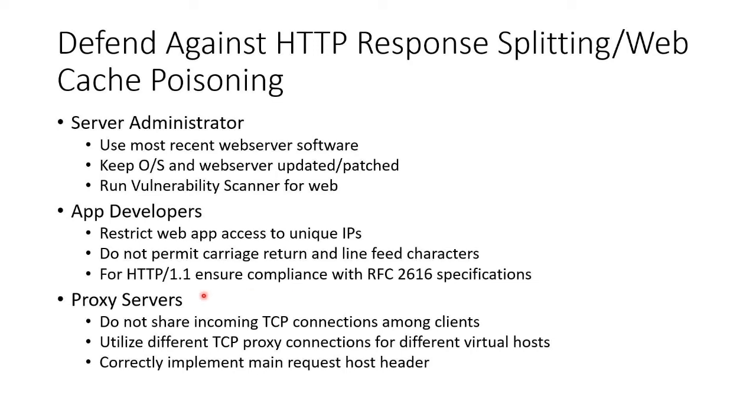If you have proxy servers, do not allow incoming TCP connections to be shared among clients. Have different TCP proxy connections for different virtual hosts. And correctly implement main request host headers.